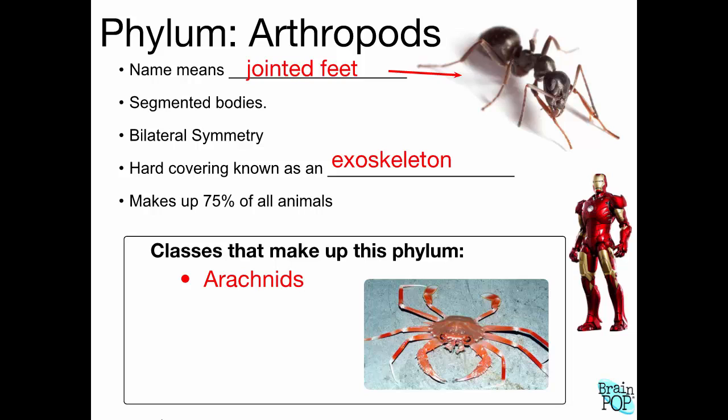Scorpions are arachnids. Another class are the insects. That's the largest class. Insects have three body sections, six legs. It includes bees, ants, mosquitoes, beetles, ladybugs, many things that we're familiar with.